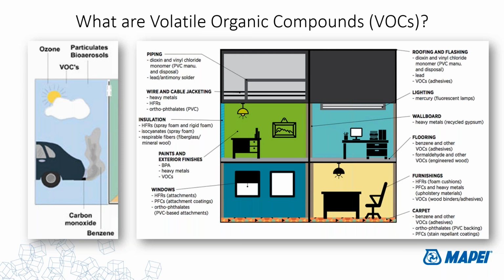Well, outdoors, many VOCs participate in atmospheric photochemical reactions, or making smog. Outdoor sources of VOCs include gasoline, diesel emissions, wood burning. Indoors, many of these VOCs have direct health effects. So there's associated, as we mentioned before, short-term acute sick building syndrome symptoms, that's a mouthful, as well as longer-term chronic health effects.